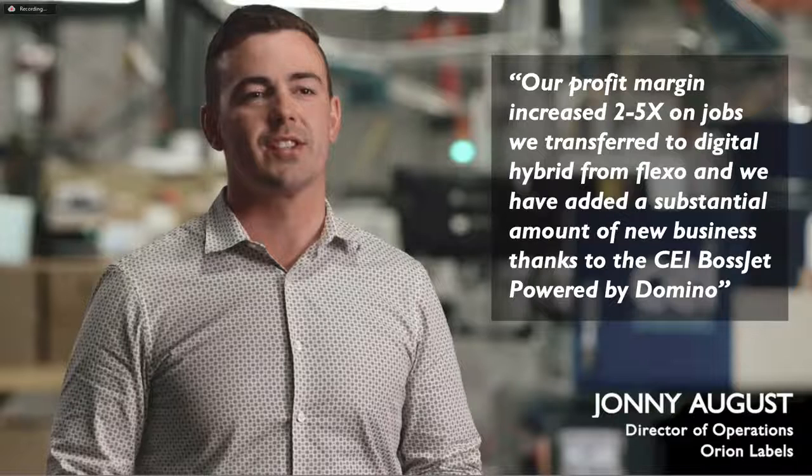So speaking to jobs that they transitioned to digital from Flexo, you're saying their profit margin has increased 2 to 5 times on those jobs alone. And in addition, they've added a substantial amount of new business thanks specifically to this piece of equipment that they invested in. So this really just shows that the Domino is a money-making machine. Hybrid provides some unique advantages.